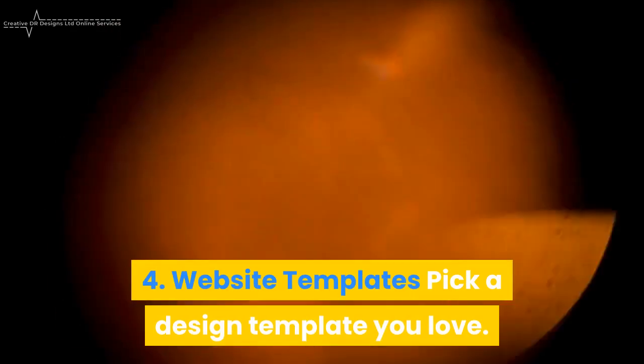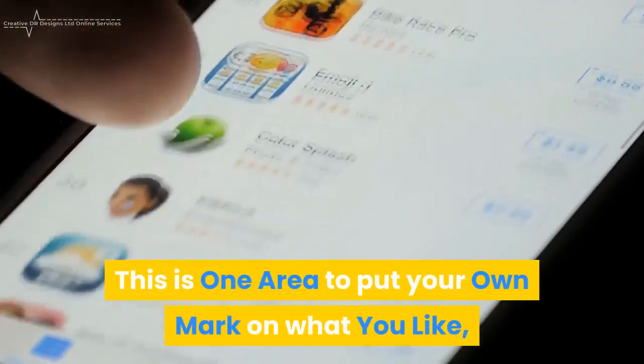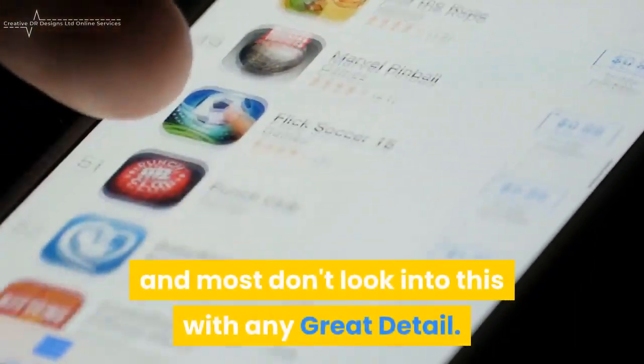4. Website templates. Pick a design template you love. This is one area to put your own mark on what you like, and most don't look into this with any great detail.